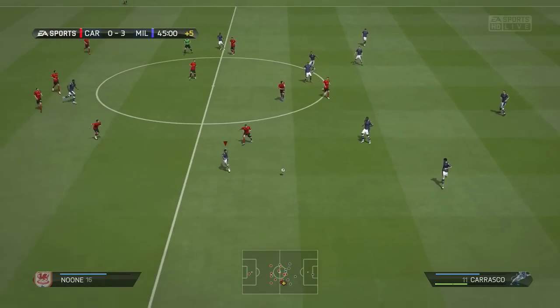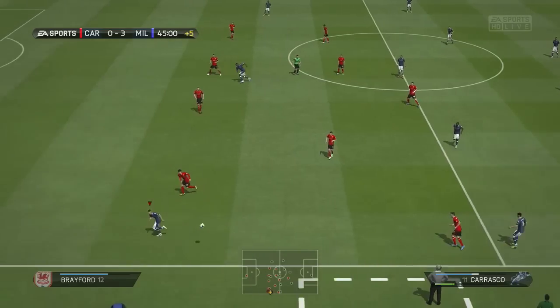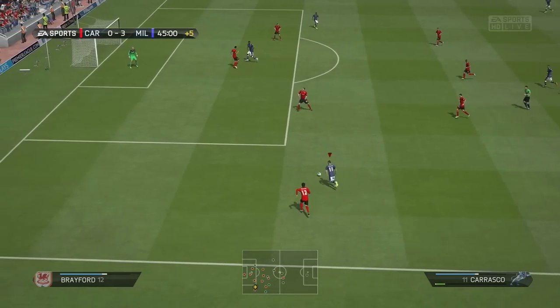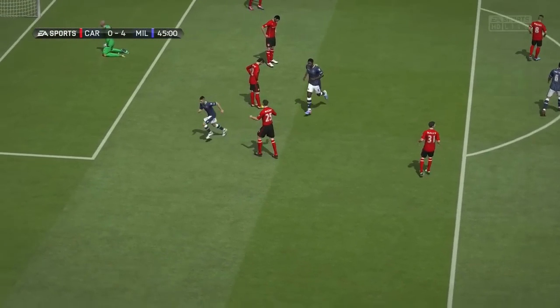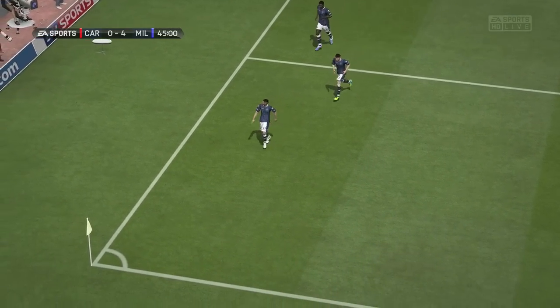And on the stroke of half time, Carrasco gets onto the ball here. Finds Jack Robinson, our left back. He plays it back to Carrasco. Carrasco takes on his man, beats him with the Ronaldo chop, then a lovely little body feint to get past the defender. Shoots and finds the back of the net. So he makes up for missing that penalty with an absolutely superb solo goal. And it's Cardiff 0, Millwall 4.